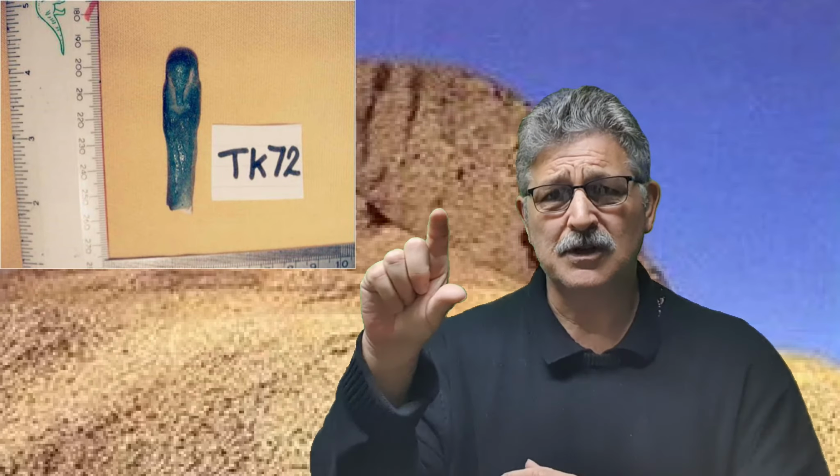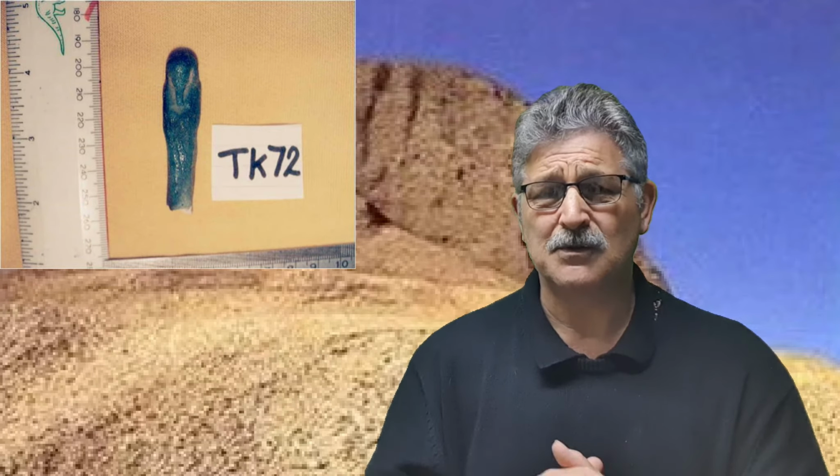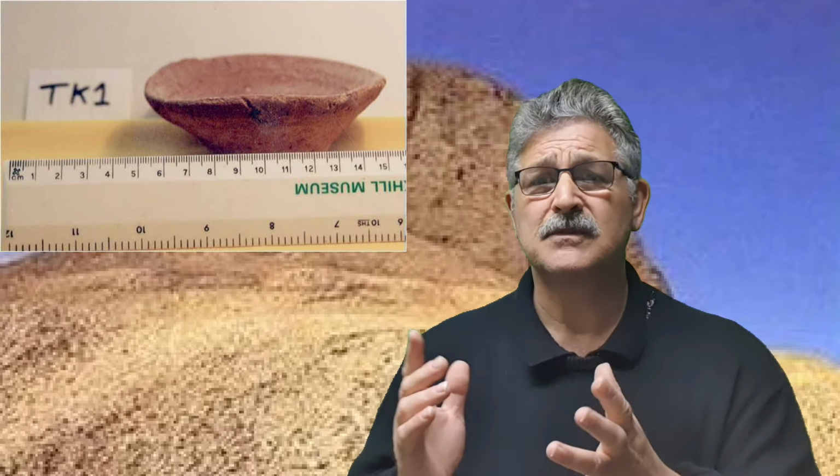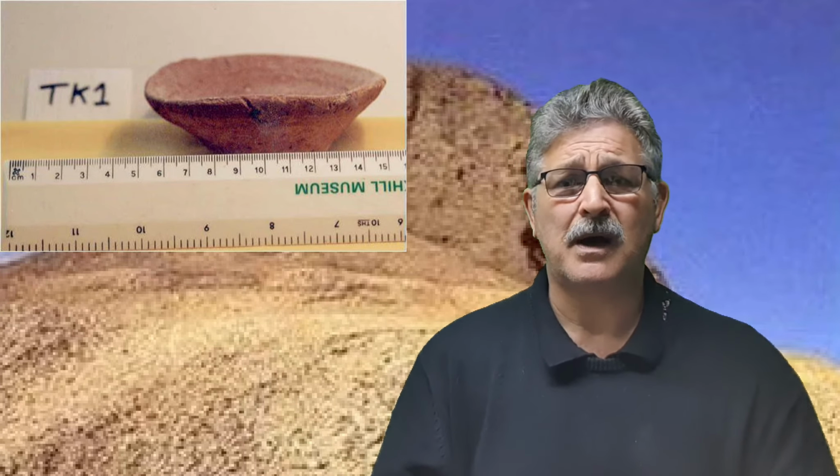They've got small Ushabti figures for burial. So somebody has got a workshop making items for people to buy for their burial. Small models of dishes, rather than you having to buy a whole dish, which would have been quite expensive. You could buy a model of a dish and have that placed in your burial. So, getting lots of information.